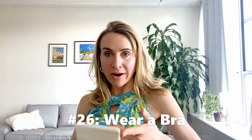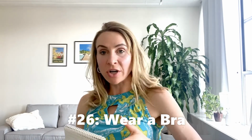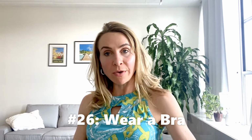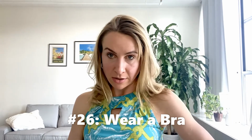One's by Natori, one's by Be Tempted, and one's by Triumph. So there's lots of good bras that are really, really comfortable. Don't go without a bra, your boobs sag, and then you'll look like you're 70 or 80 years old.